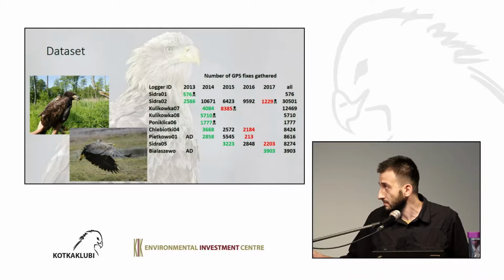But this one was tracked. I tracked this bird until its 5th calendar year, and other birds were tracked for a few months up to the 3rd calendar year, and in some cases, hopefully, the loggers just stopped transmitting, but in other, of course, in most cases, even the tracked individuals simply died. I will talk about it later.